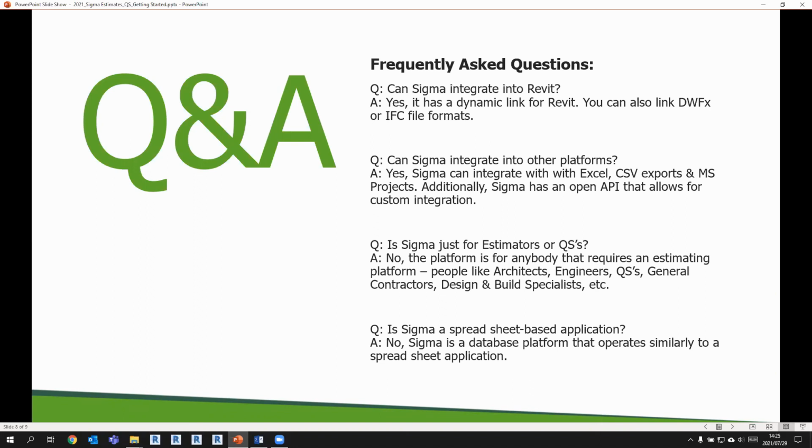I don't know if there are any other questions. Nick, anything from your side that you picked up? Yeah, I have a few questions here, Michiel. Thanks. Okay, the first one is, can Sigma Estimates be used as a standalone?